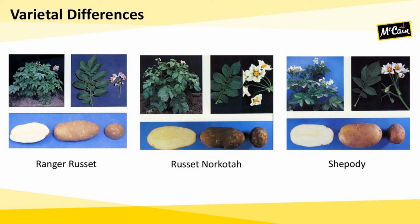Varieties susceptible to stress-induced malformations, such as Ranger Russet, will require high levels of soil moisture during tuber set and early bulking. Inadequate moisture during tuber initiation can result in really long, thin tubers in a Ranger Russet. And prolonged deficits may induce those misshapen tubers or sugar end discolorations.